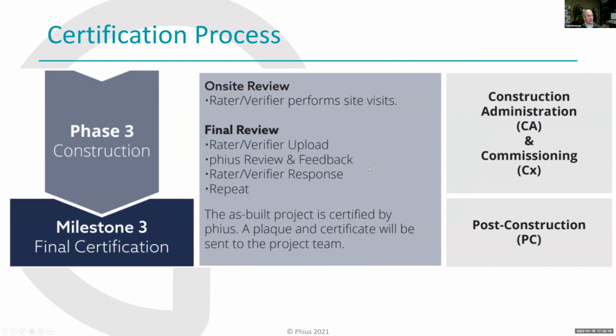Phase 3 is construction. This is the time in which the rater certifier will rate the project. They have a lot of paperwork to submit as well. There's a lot of documentation that needs to be completed. They make sure everything is designed, and they conduct the blower door test. Everything is executed as designed.